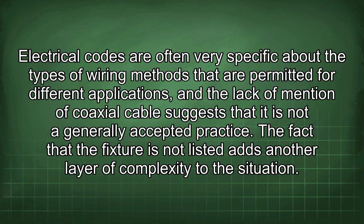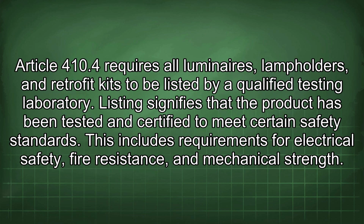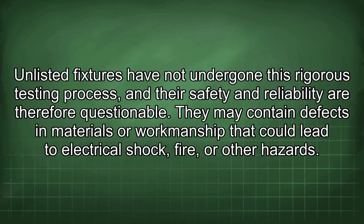The fact that the fixture is not listed adds another layer of complexity to the situation. Article 410.4 requires all luminaires, lamp holders, and retrofit kits to be listed by a qualified testing laboratory. Listing signifies that the product has been tested and certified to meet certain safety standards. This includes requirements for electrical safety, fire resistance, and mechanical strength. Unlisted fixtures have not undergone this rigorous testing process, and their safety and reliability are therefore questionable. They may contain defects in materials or workmanship that could lead to electrical shock, fire, or other hazards.